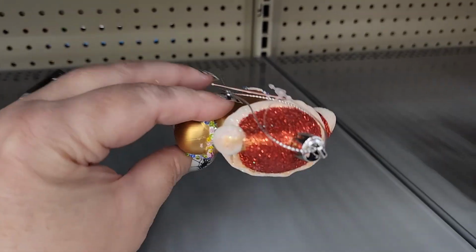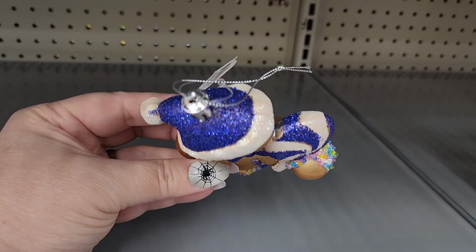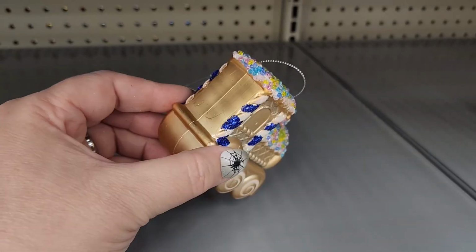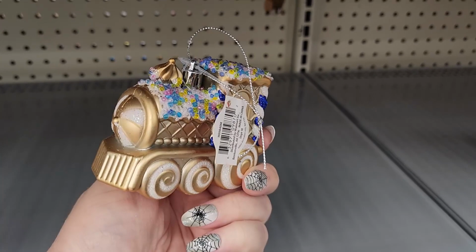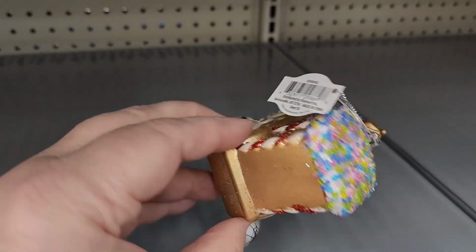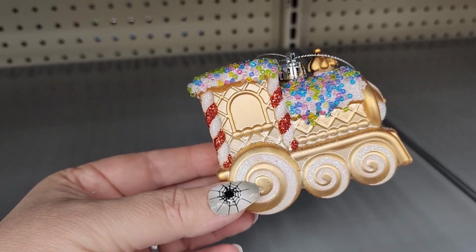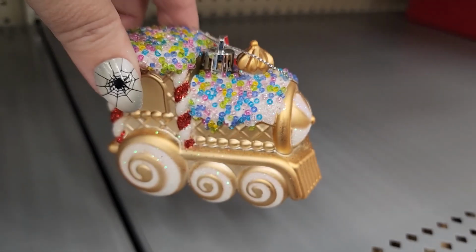Ooh, look at the cute little gingerbread man. Also in blue. Gingerbread trains. Blue and red. And look at the little tires, wheels, and the front. So cute.